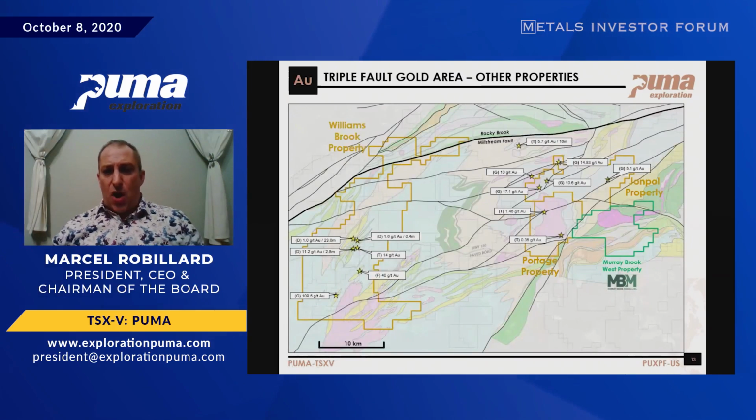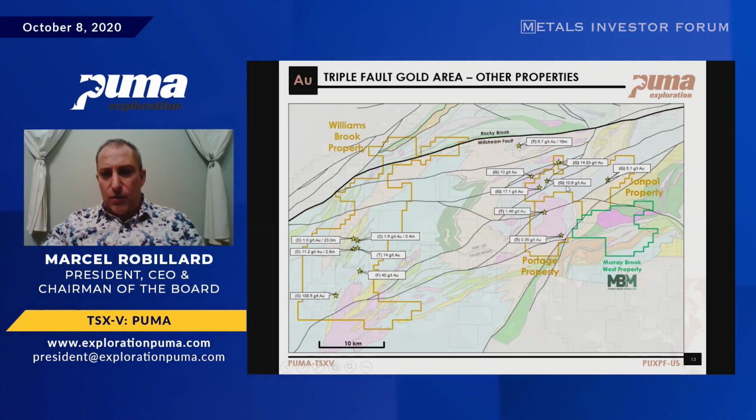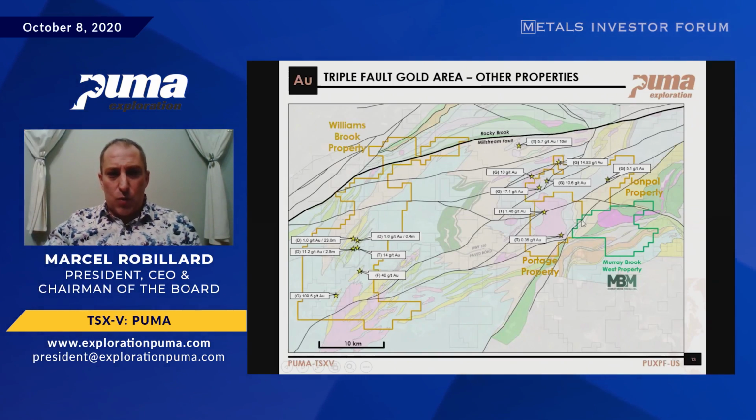So if we're talking about Puma, it's not only the William Brook flagship, but we see potential because William Brook is right here, but along the paved road, the National Paved Road, we also have the Portage Lake and the John Paul properties. Two of those came up with great gold occurrences, like 14 grams, 10 grams on site, but the focus so far was on William Brook.